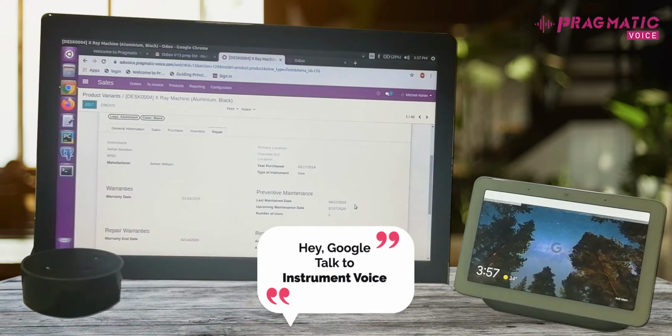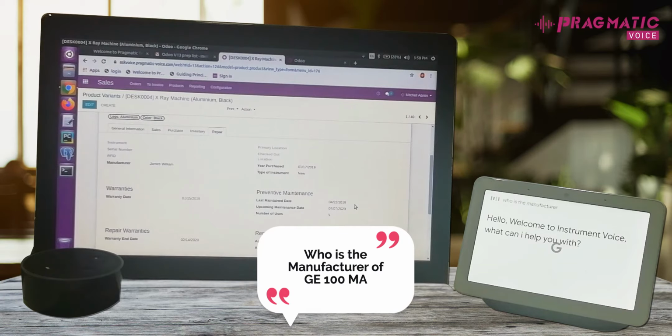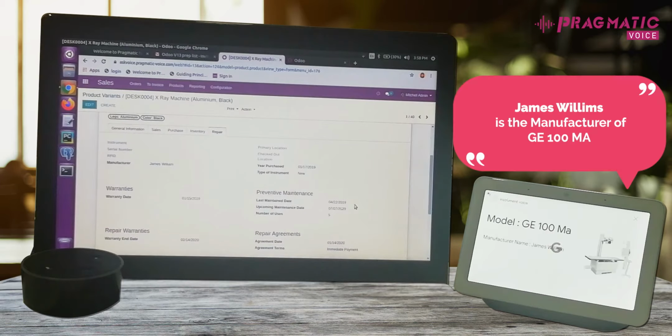Hey Google, talk to Instrument Voice. Hello, welcome to Instrument Voice. What can I help you with? Who is the manufacturer of GE100MA? James William is the manufacturer of GE100MA.